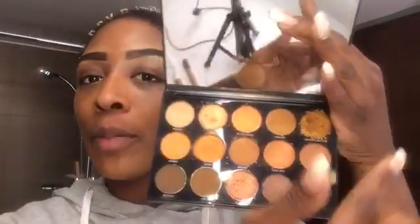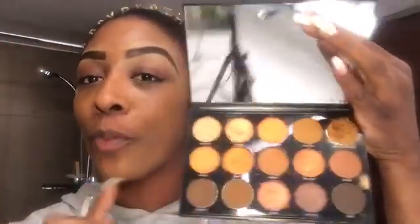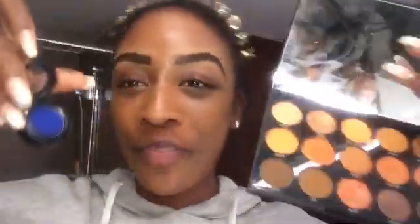So I'm going to be using the Day Slayer today. I'm going to be using more of the orange colors within this palette, and then I'm going to go in with my blue for my base. So you guys, we're just going to mix this all around and have a little fun today.